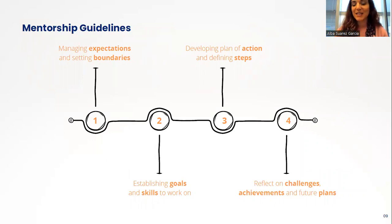Then once those expectations and boundaries are established, you can start to talk about what goals the mentee has in mind and what are some of the skills needed to work towards those goals. Then you can develop a plan of action and what are some of the steps involved. And then towards the end of the mentorship, you can reflect on your experience. What are some of the challenges you came across? What did you achieve? What's in the future following your mentorship?